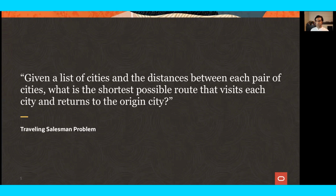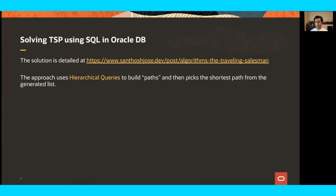The traveling salesman problem statement is: given a list of cities and distances between each pair of cities, what is the shortest possible route that visits each city and returns to the origin city? And this problem statement was exactly what I was faced with. I was given a list of addresses to which I needed to deliver, and I wanted to find the shortest route. Not knowing about any algorithms and not really knowing recursion functions and how to use them well, I just thought, let me try to start with SQL. SQL is simple, and I know how to use SQL. So I thought, okay, let me give it a go.